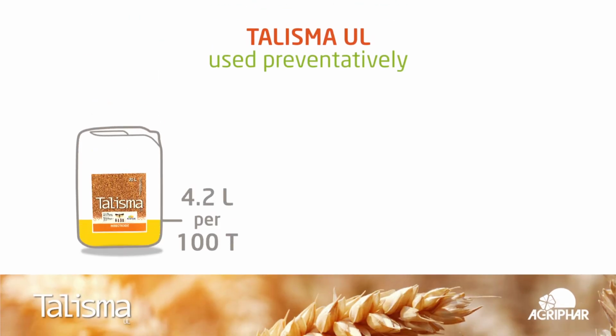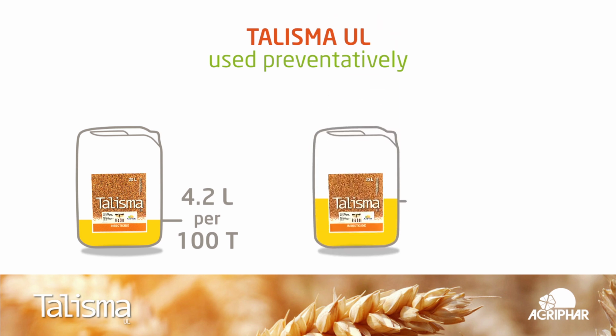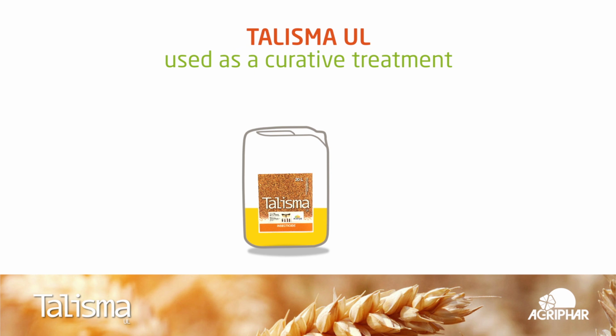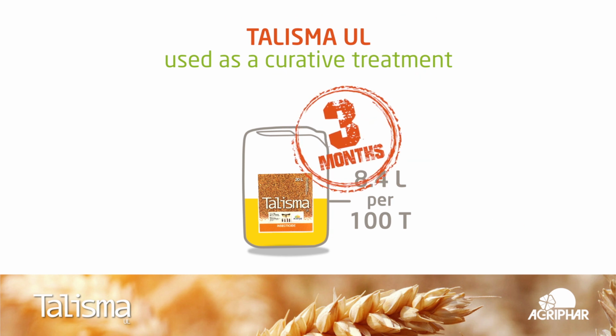When used preventatively, in a range from 4.2 to 8.4 litres of TALISMA UL per 100 tonnes of grain, TALISMA UL will protect the grain up to 6 to 12 months after application. When used as a curative treatment on already infested grain, TALISMA UL will offer action up to 3 months after application at the dose of 8.4 litres of TALISMA per 100 tonnes of grain.